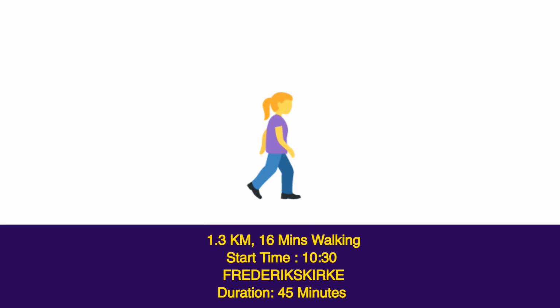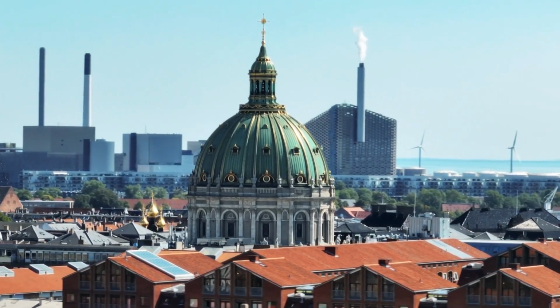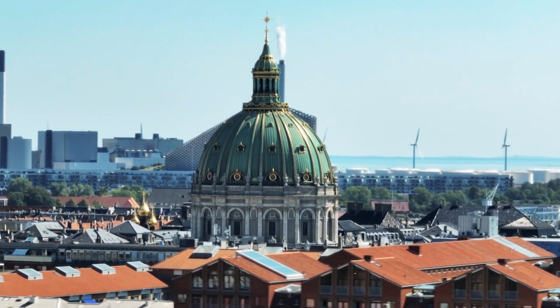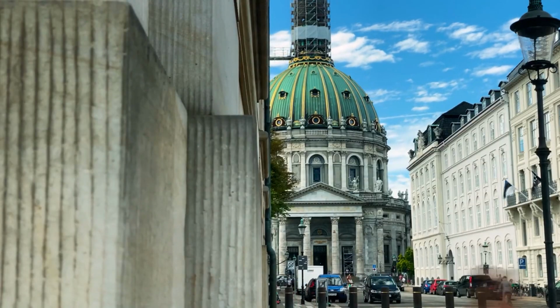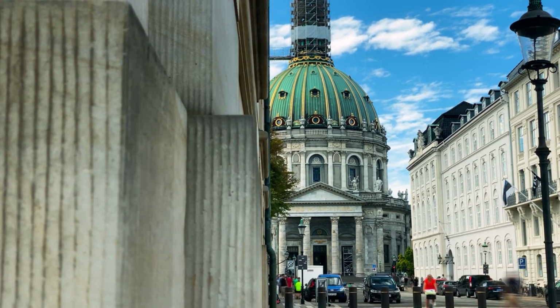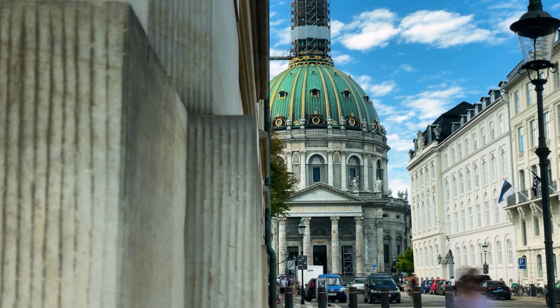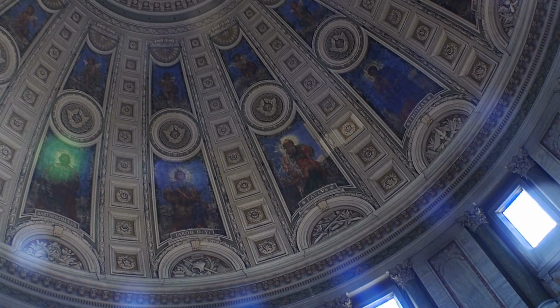1.3 km, 16 mins walking. Start time, 10:30. Frederikskirke duration, 45 minutes. This beautiful church in the Frederiksstaden district is also known as the Marble Church because of the Rococo architecture. Construction began in 1740 as part of the 300-year Jubilee celebrations of the House of Oldenburg, and the chosen architect was Nikolai Eigtved.